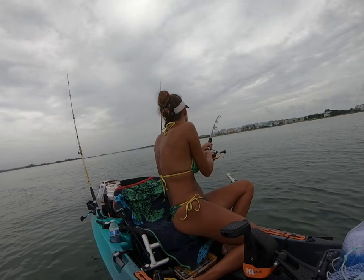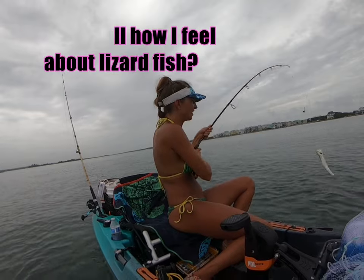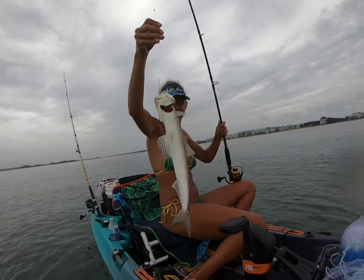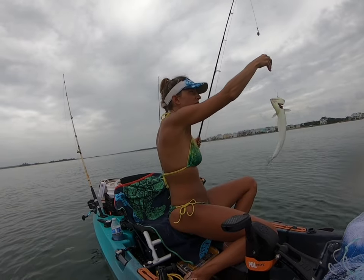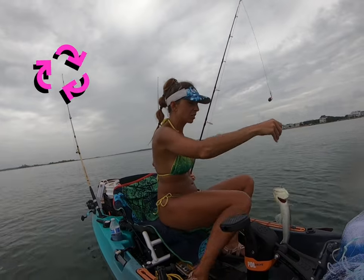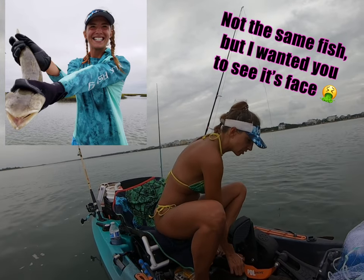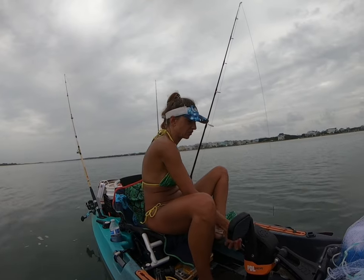Oh, it's a damn lizard fish. Dang. He really got it too. This is a lizard fish. This is not something you want to catch. This is like trash fish. They're real slimy, but apparently they work well for cut bait for big drum. So I'm gonna keep them for that. Oh, they're so gross. And they've got sharp teeth too. It's a pretty big lizard fish. Oh, God. He is scary. I'm gonna have to cut his head off soon.